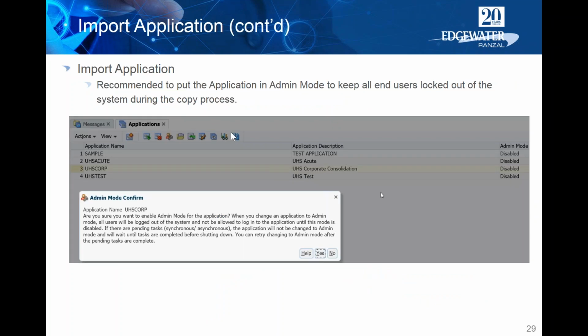One thing to point out too is that it's highly recommended, before you run this copy process, to put your application in admin mode. Basically by doing this, you are logging out all your end users, locking them out of your system, right? You don't want someone accidentally coming in and inputting data or making changes to the data when a copy process is taking place. So by putting your application in admin mode, you're locking out your users, allowing for a nice clean copy of your application to take place.